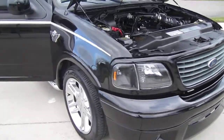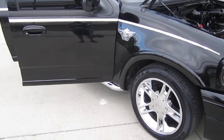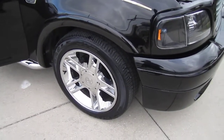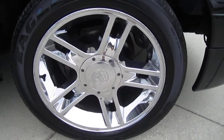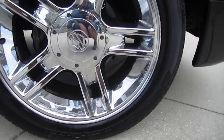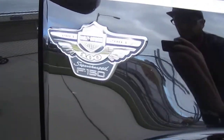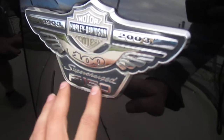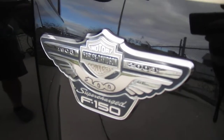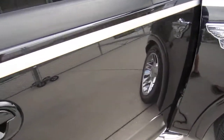So for the Harley Davidson edition, a certain amount of trucks were produced, lots of special features, Harley Davidson literally everywhere. It has these special Harley Davidson wheels, in very very nice condition, they're all chrome all the way around, 20 inch wheels. Also comes with a commemorative Harley Davidson placard. Here it says supercharged F-150, the date of how long Harley Davidson has been making motorcycles, and then it also has the special edition Harley Davidson pinstripe.